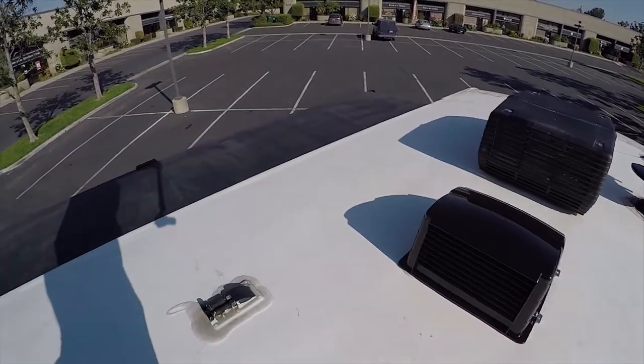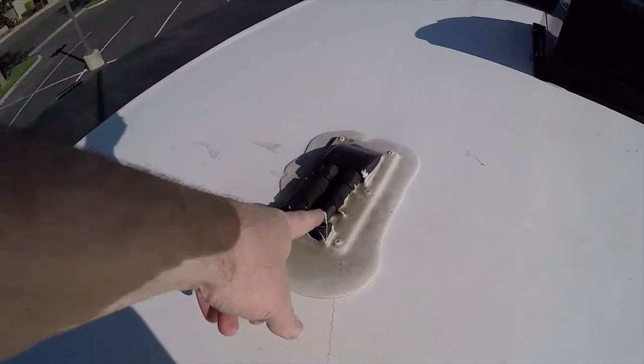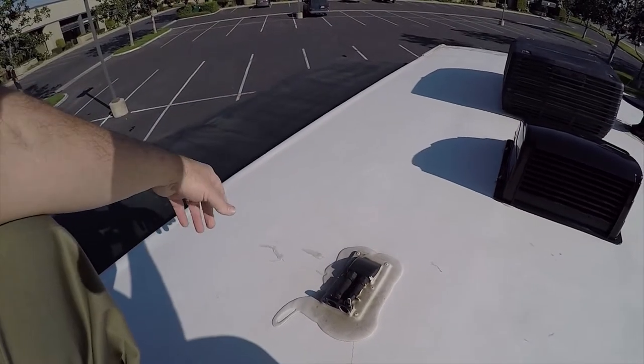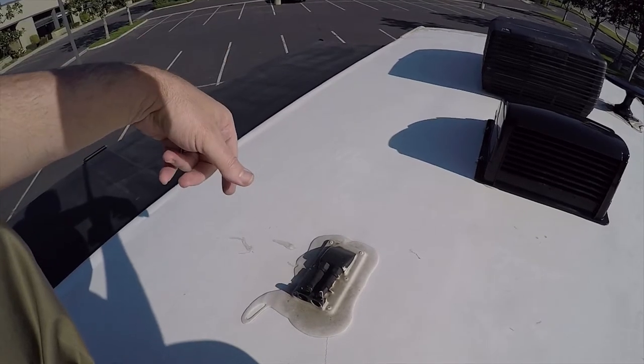And the manufacturer gives you a quick connect for solar. If you want to add solar to it, that's right here. It's pre-wired for solar power. So these are solar connects actually mounted on the roof. Some of the manufacturers give them on the side, but this is up on the roof, so you can permanently mount solar panels up here if you need to.